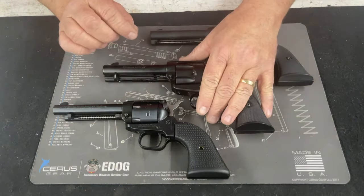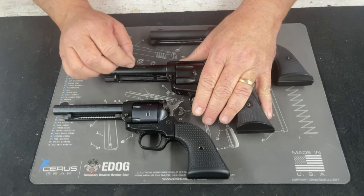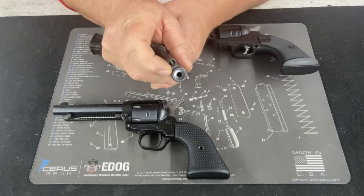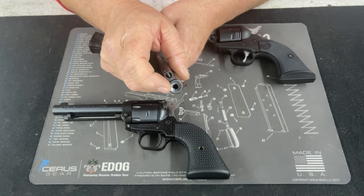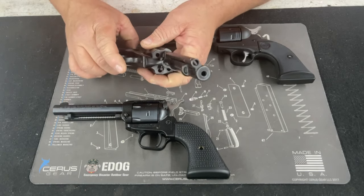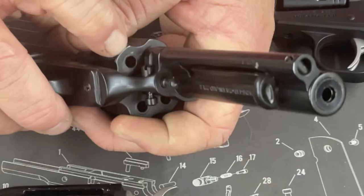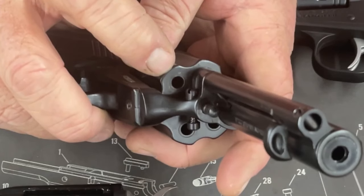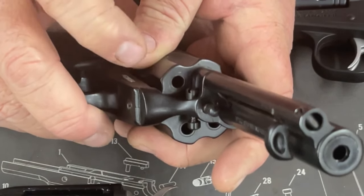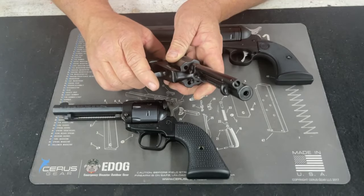Now, what Chiappa has done, because you can't use Zamac for pressure, is they have put in a steel barrel sleeve in the barrel. Well, that's actually the sleeve that the bullet travels down and where the rifling is located. And if you look at the cylinder chamber right there, you can see that there is a steel sleeve in the cylinder chamber. And that's how they get away with making the entire gun out of Zamac.